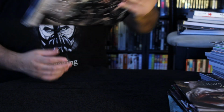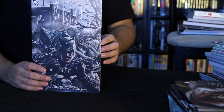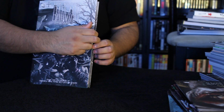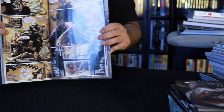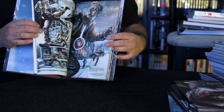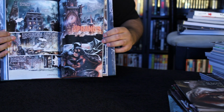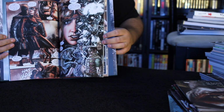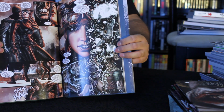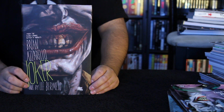Alright, the next thing I got, this is a graphic novel called Batman Noel, and it's kind of like the Charles Dickens story with Scrooge and everything. I haven't been able to read it, but the artwork is incredible. I haven't read it yet, so I can't really say if it's that good or not, but the artwork alone is beautiful. I mean, look at how beautiful some of these shots are. It's very cinematic.